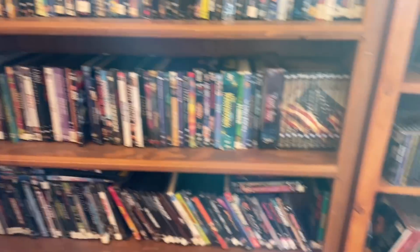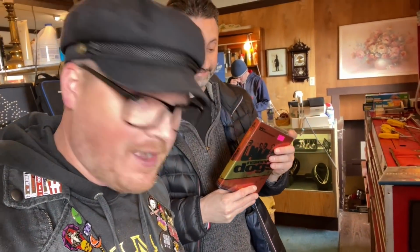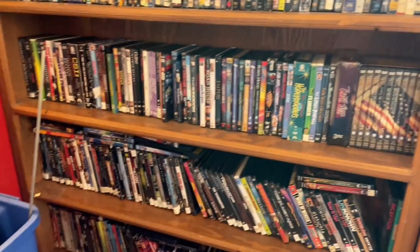So, all right, tons of media to look through. Already I'm finding some intriguing things like Reservoir Dogs in the gas can set. I used to have that in my collection until I sold it. That's pretty awesome. You think about grabbing that? What are they asking about? $7? Not bad.